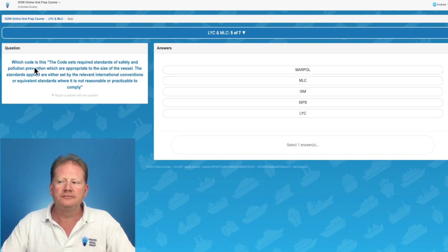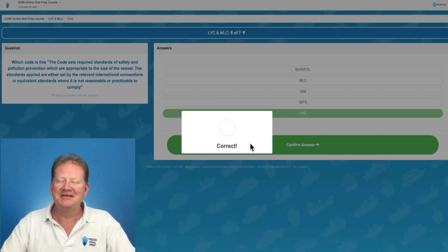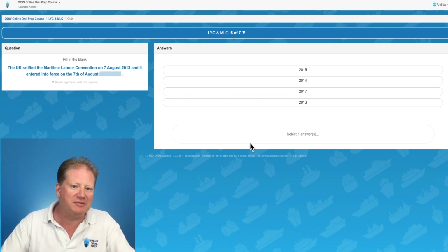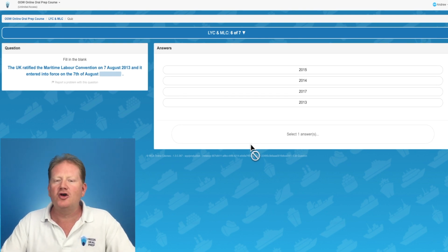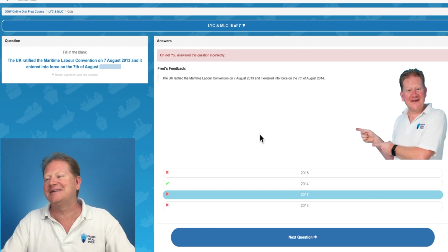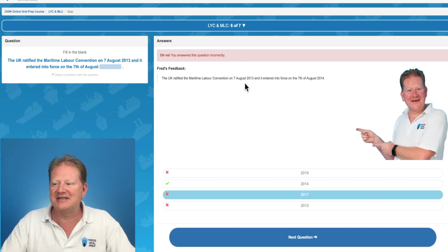Which code is the code that sets required standards of safety and pollution prevention which is appropriate to the size? MLC? No, it's LYC. If you're doing a non-yacht exam, you'd obviously have to look at the passenger code or the high-speed code or the workboat code. Concept is the same. The UK ratified the MLC on the 7th of August 2013, entered into force in, is it 2017? Oh no! Incorrect. The UK ratified the MLC on the 7th and it entered a year later. That was very quick, wasn't it?